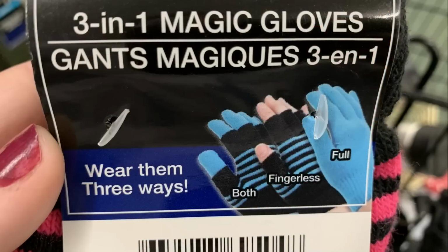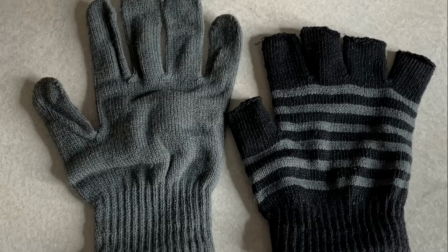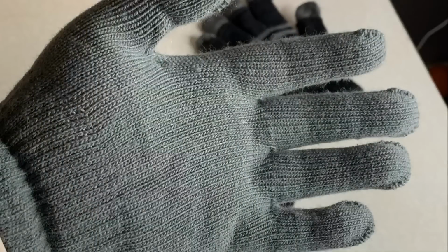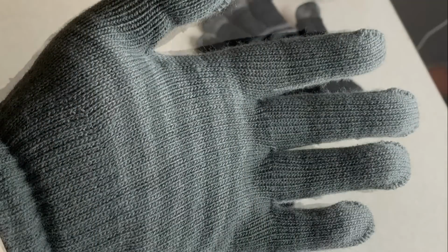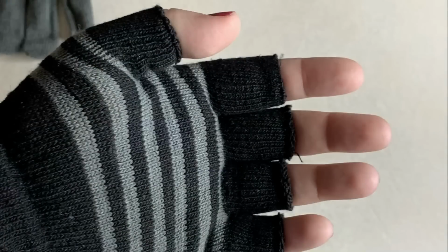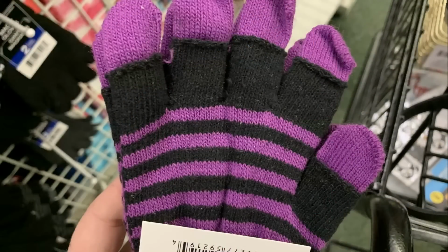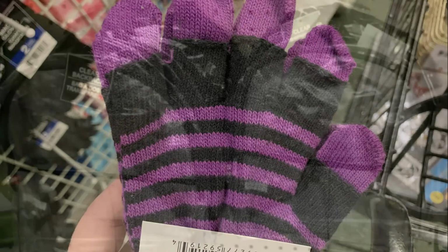I also found some new gloves. They had the 3-in-1 magic gloves. It says there's 3 ways to wear them. You basically get 2 pairs of gloves. One is a solid one size fits all glove. You could slide the second pair over that has the finger cutouts at the top, or you can wear that pair by themselves. You can use it to work like a tablet or your phone. So they had those in the black and gray, pink, purple, and blue.